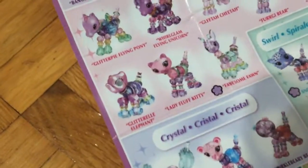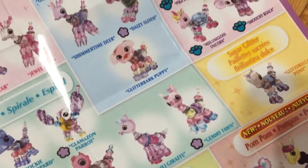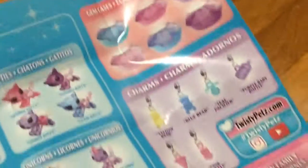Let's see. Ooh, these look cute. These two. These also look cute. Is that mine? Nope. I don't think I can. Oh, there's mine. And wait, is there something that says about? Let's check over here. I don't really know what that blue paw means. If you guys know, comment down below.